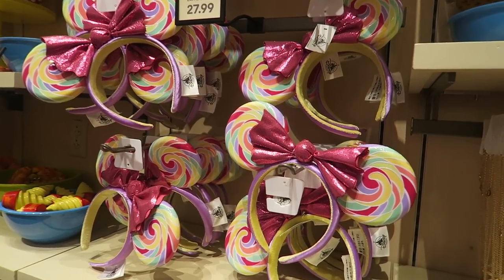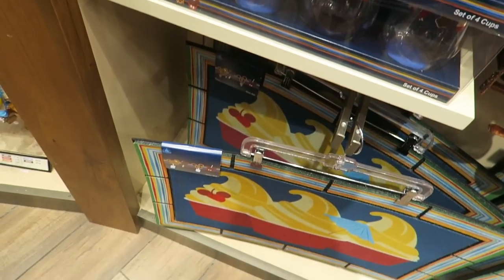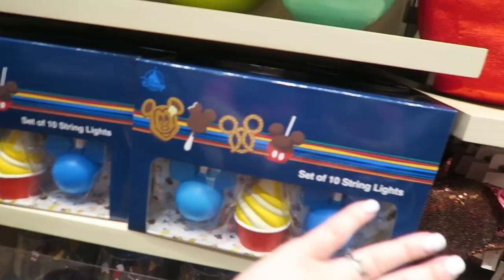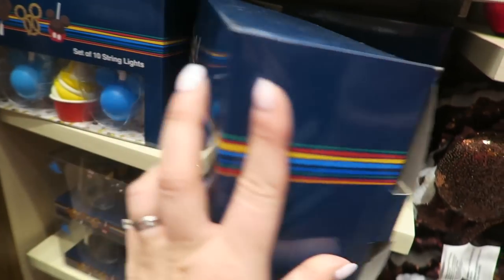These ears are very popular at the moment, and you can even get Dole Whip string lights and a Dole Whip doormat. And these string lights are $35.